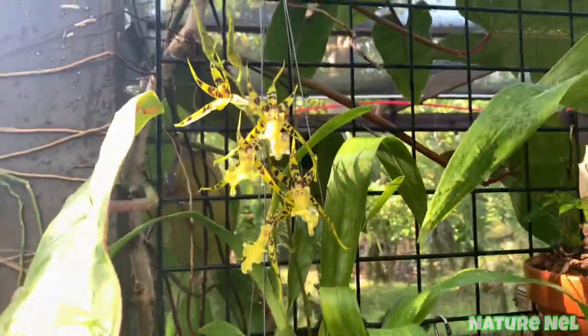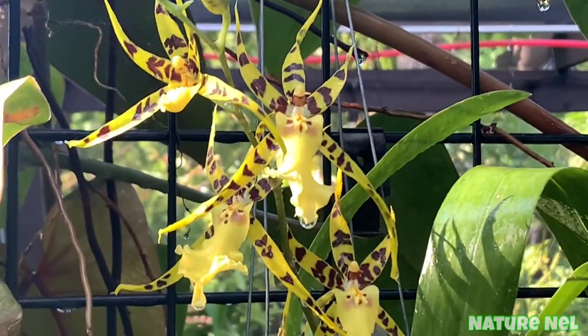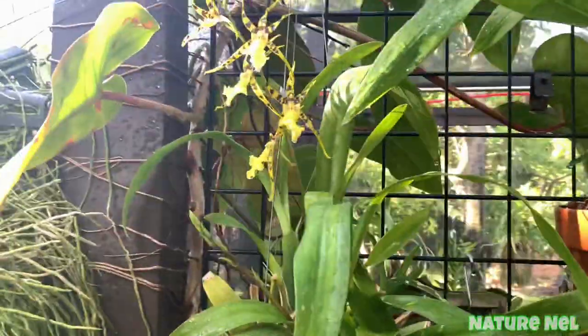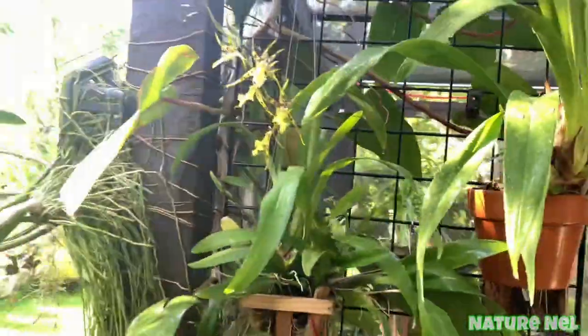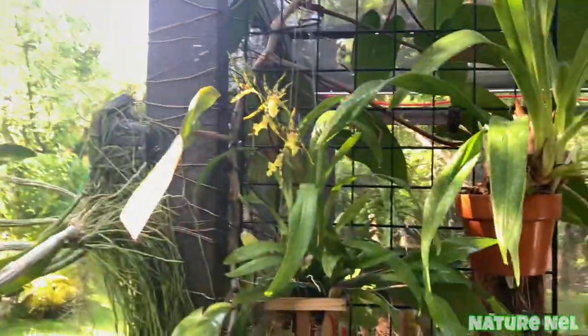Oh, my brassias are blooming and I'm so happy because they were not doing good at all. I just learned that they are very finicky with the lighting, and so this seems to be the magic spot where it gets a little bit of sun but not direct.